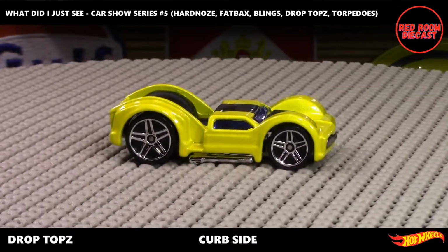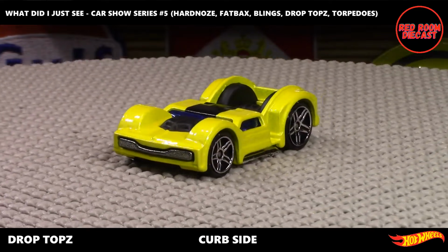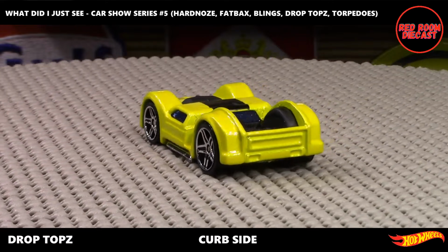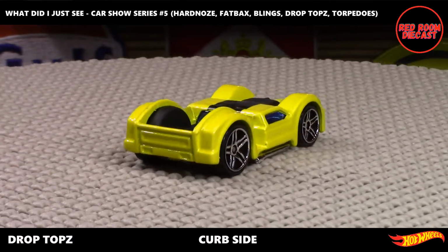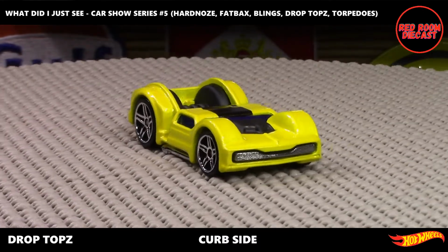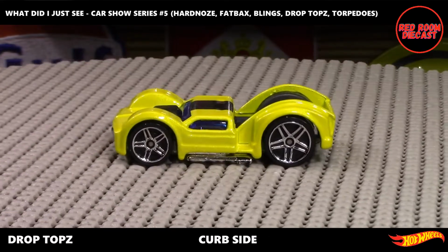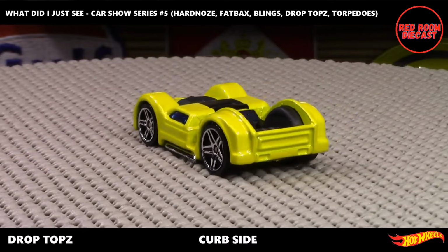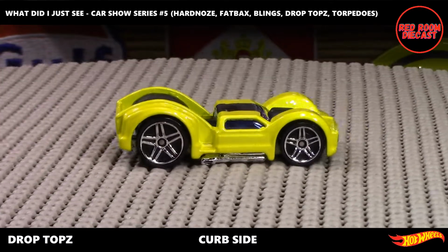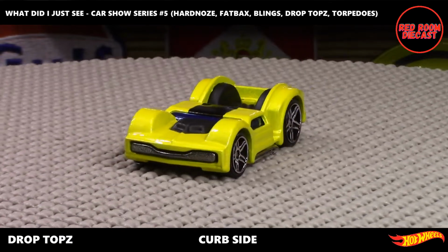So there are 10 in this series. This one is number 3 of 10. So that's kind of a wild model that they did bring out. I'm going to try to see on the packaging. They didn't really show, like on some of the other ones, what releases they were, like how many was in that release, but you could see the idea of what they were going for. So again, this one is called the Curbside.